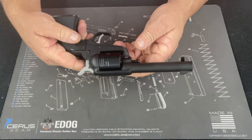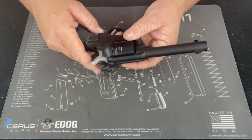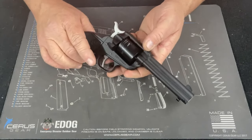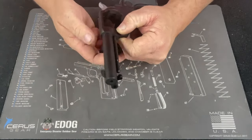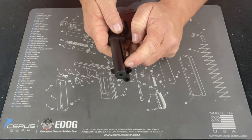As far as removing the cylinder, I have no problems removing the cylinder. I'm only going to remove the cylinder on the Ruger because they all pretty much remove the same. You just flip the loading gate open, you push the little button, you pull out the pin, and the cylinder falls right out. To put it back, you just do everything in reverse order.